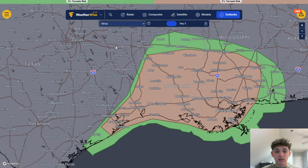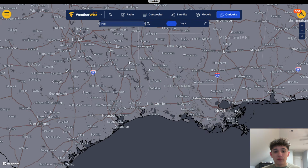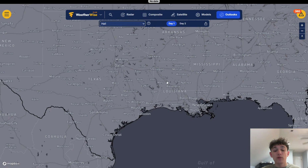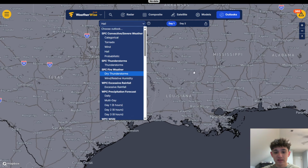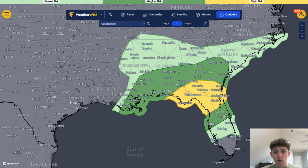You can look at the wind. There's a 15% risk of winds exceeding 50 knots or greater within 25 miles of any given location. And then actually, they've just removed the hail threat, so we don't have any hail threat with this anymore. So we change it back to this, and we can look one day forward. So we go one more day.